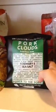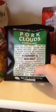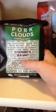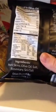My newest obsession are these pork clouds. I'd heard about them and actually ordered them on Amazon. They're pork rinds, which normally I would stay far and away from, you know, the weird ones in the bags at the store. I don't know where they're coming from, but these ones are high quality. They're cooked in olive oil, with salt, rosemary, and sea salt.